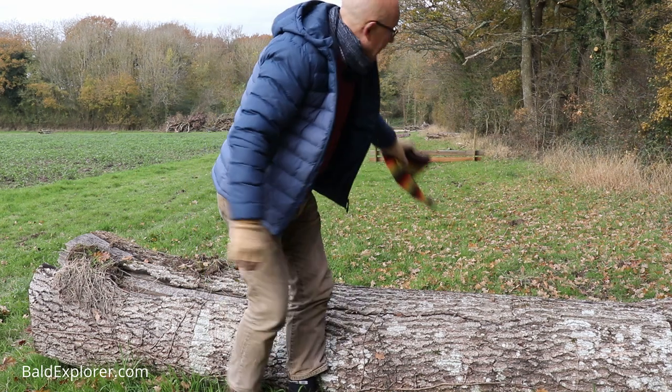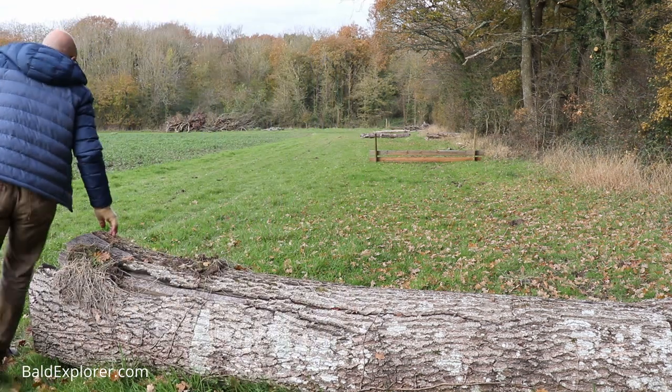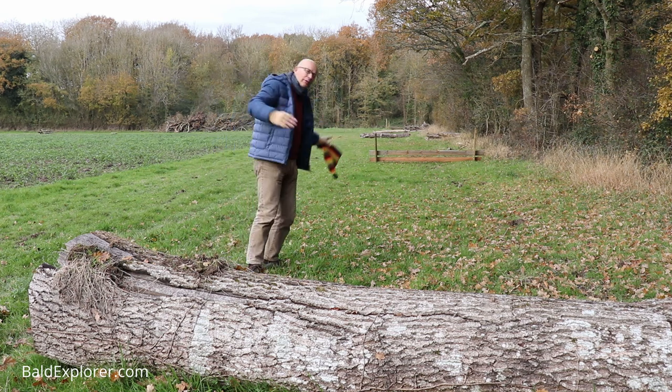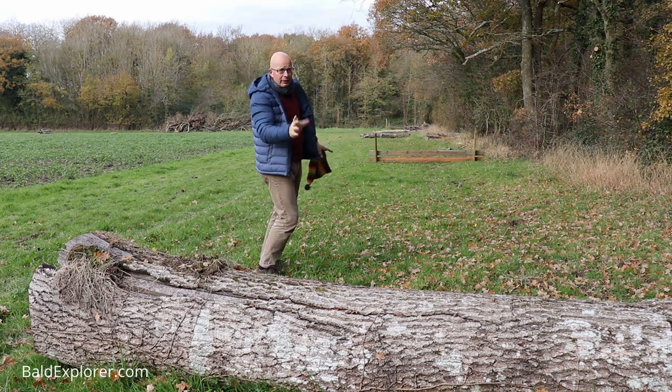Anyway, we're going to carry on and go through another forest, another bit of woodland, and then we should come onto another road which we follow a little bit, and then that circles us back.